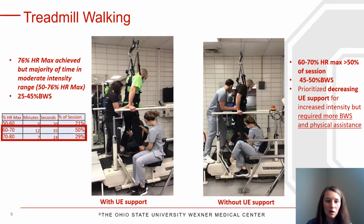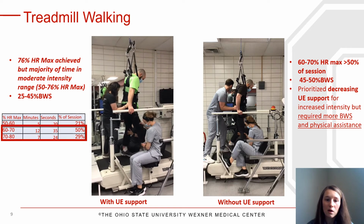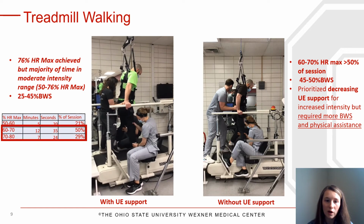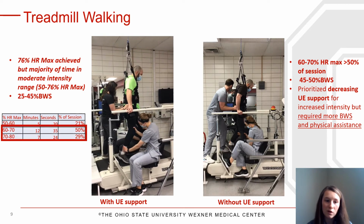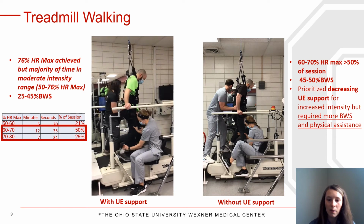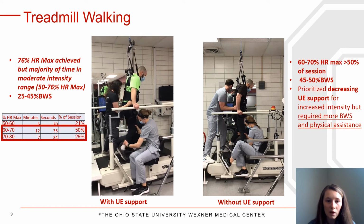Here you can see when we started on the treadmill with upper extremity support, assistance at bilateral lower extremities, and assistance at the trunk for safety and stability. He achieved 76% of his heart rate max at the maximal heart rate during the session, but he maintained a range of 50 to 76% heart rate max for most of the session, about 80% of the session. He did require 25 to 45% body weight support to achieve that though.